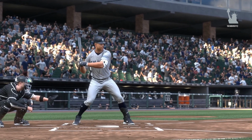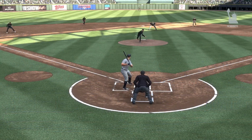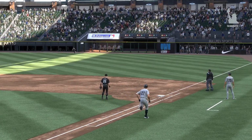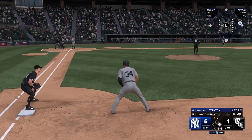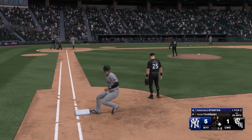And now it's Giancarlo Stanton. And he's already left his mark on this game. He certainly has, Boog. A 2-run shot in the 2nd inning, and that made an early impact on this game in a big way. And a pitch. Right through there for a strike.